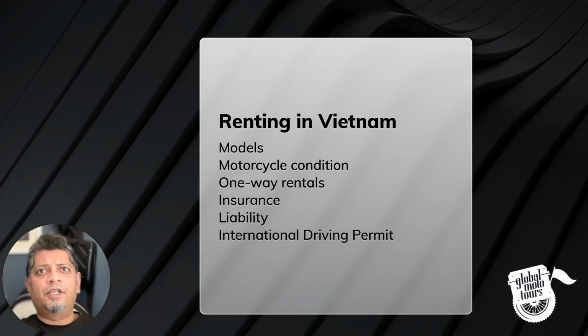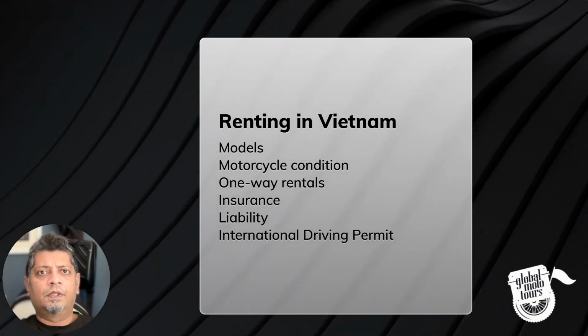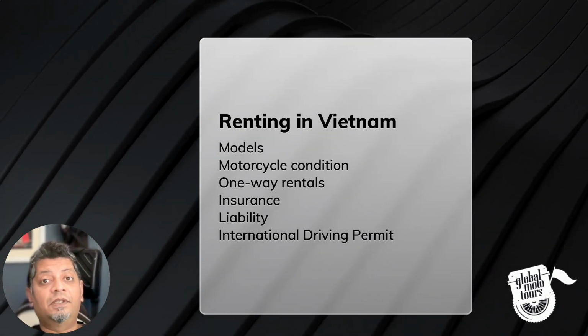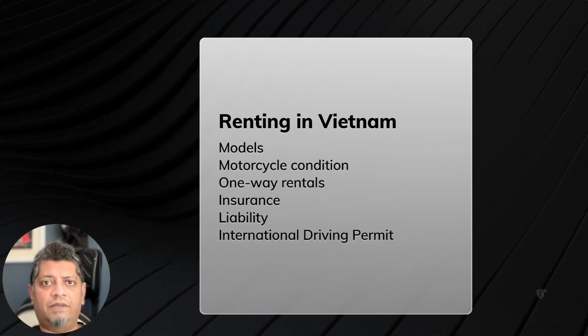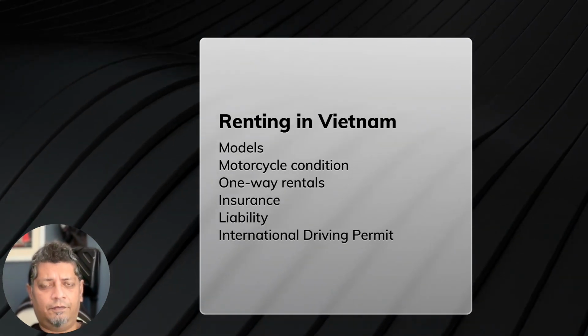Insurance, Ticket offered a certain amount of insurance, a lot of, what can I say, small print there that you need to be considerate of. And the liability is pretty much entirely yours. And finally, you do need an international driver's permit to be able to ride a motorcycle in Vietnam.